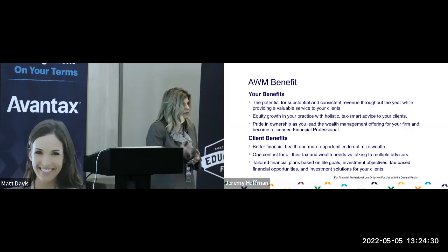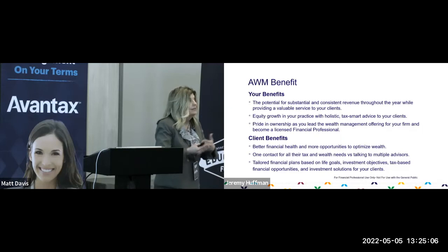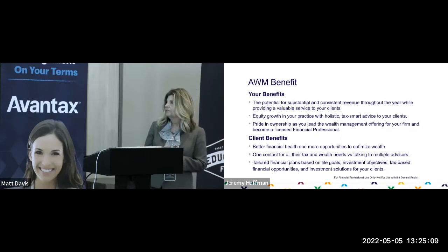A lot of our firms that have taken this route have actually ended up with the wealth management side growing a lot faster and more than their tax business. And they end up really focusing on the wealth management business. So it helps you build your entire brand. If you have employees, this gives them future options: maybe they want to become licensed and be a successor to you, once you're at that stage. But your clients get full holistic wealth management services and financial planning.